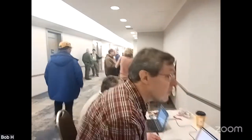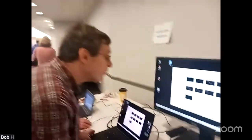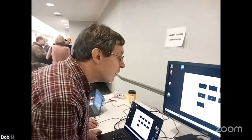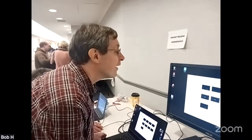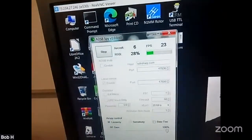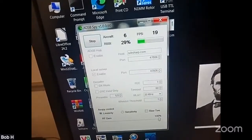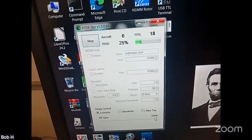The other program is called RTL1090, and that's useful. One other thing here that I might be able to show you easily. In the background here, it's showing it's getting 28 frames of data per second from the aircraft, and that it's tracking 6 aircraft at the time.